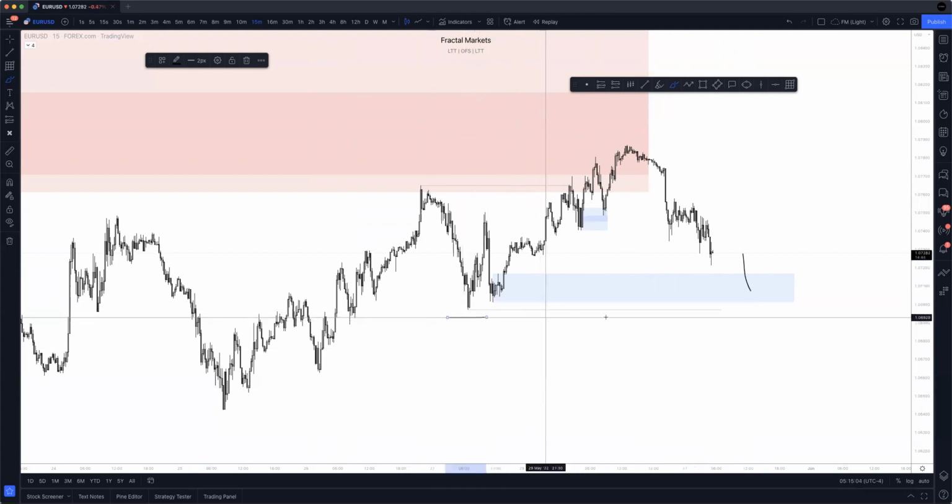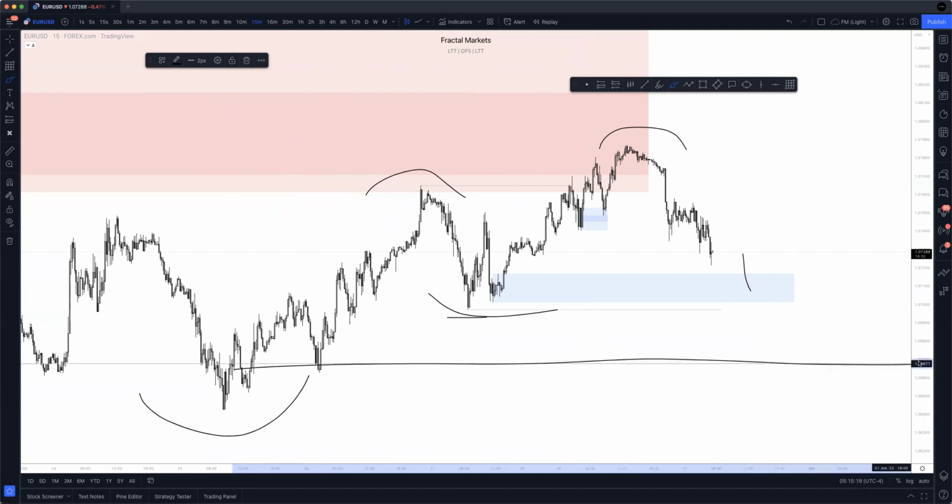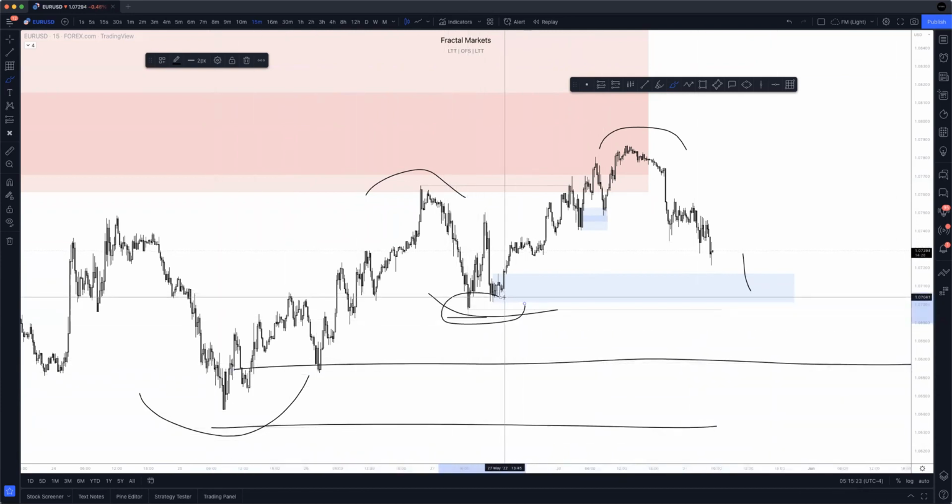This is a swing point, right? Well, it's kind of a 15-minute swing point. It would be a 4-hour internal area. This is the previous swing. So we could see something down in here, but ultimately, as soon as this breaks, it's really simple.